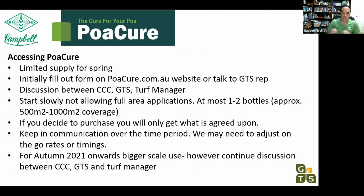What we want to do, because, as I said to you, it's not a cheap product, and because of the way it can work, it is safe on a lot of different turf species and the like, but we want you to get the best results. So as I said, that discussion has to be between us, GTS, and the turf manager. We want to look to start slowly. So at most, any new people looking at this, 1 to 2 bottles maximum, with the aim of then, as we go on further and further, we'll increase that area.